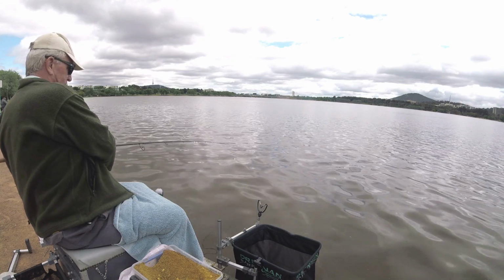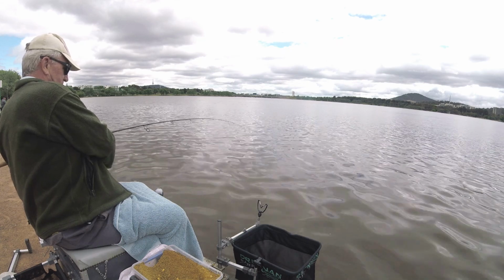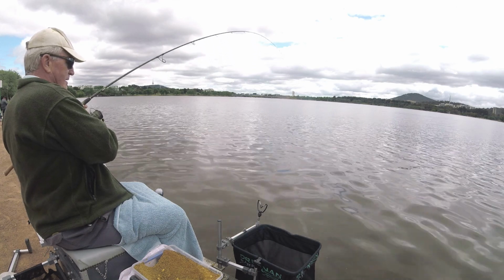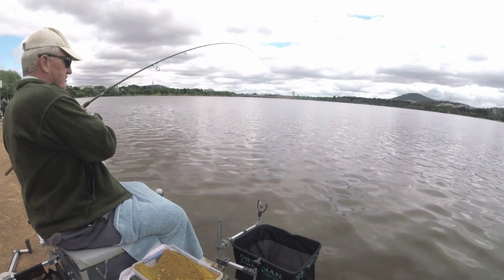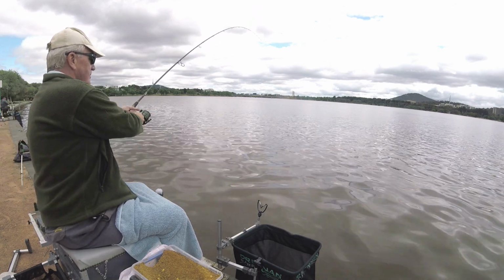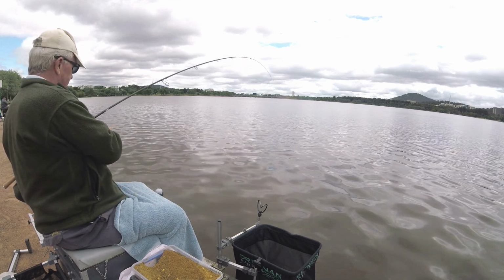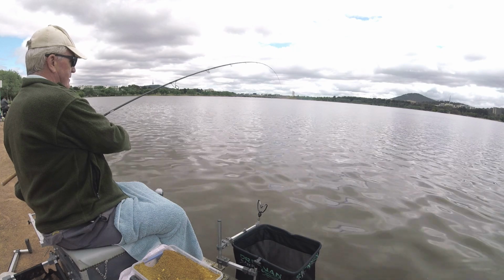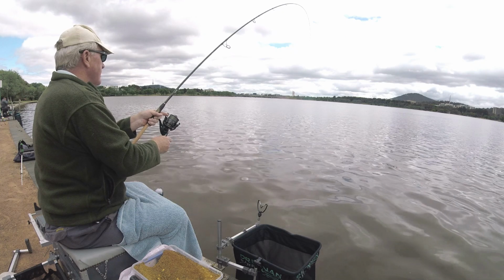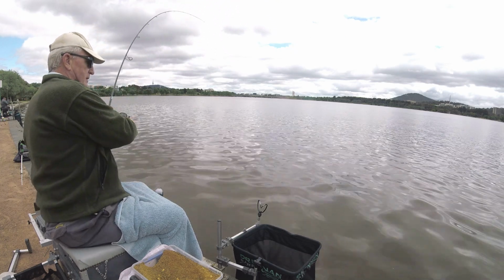Right. Where are we? It's sluggish, this fish. I mean, normally they literally go off like lunatics, but I'm quite happy if it decides to be a reasonable fish. Right. Down on these rocks here, you've got to be a bit careful. He's over there. Right.